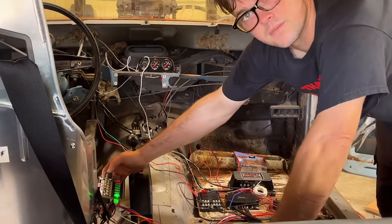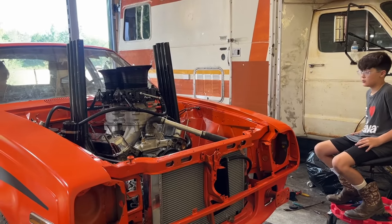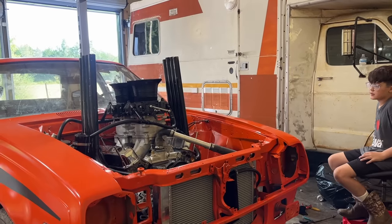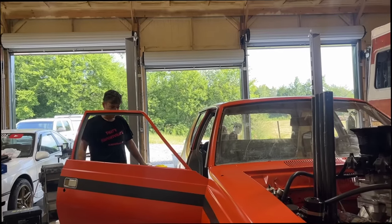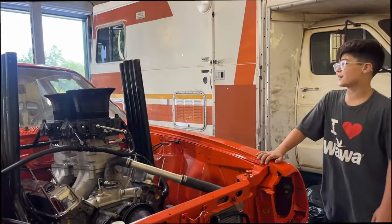Let's bump the starter. Okay. Well, I just wired that light up backwards. It's the only thing that's showing up right now. Okay, good deal. That's a good sign. I want to start it so bad. We'll get there. It's like the urge. I think we can get it done in 5 days.